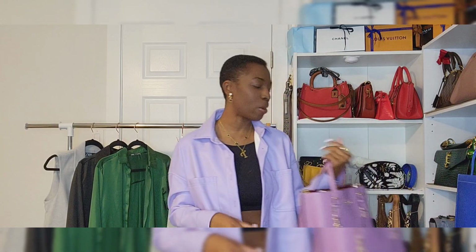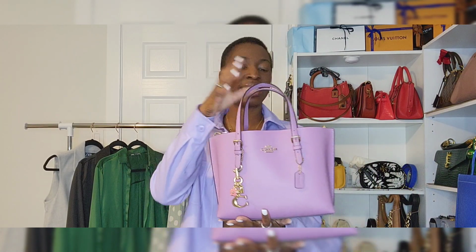And finally, the very, very seasonal bag that I got also from Coach Outlet is this beautiful Molly tote in the size 25. So this one comes in lots of color. This particular color is called the Violet Orchid. It also comes in the Retro Yellow, which is a very cool yellow. It comes in the Ochre as well, which is another yellow, kind of like a sunny gold yellow. It comes in the Candied Orange, which I think is currently sold out on the website, but you might be able to find it on the resale market. It comes in white, it comes in red, and it comes in a pink.